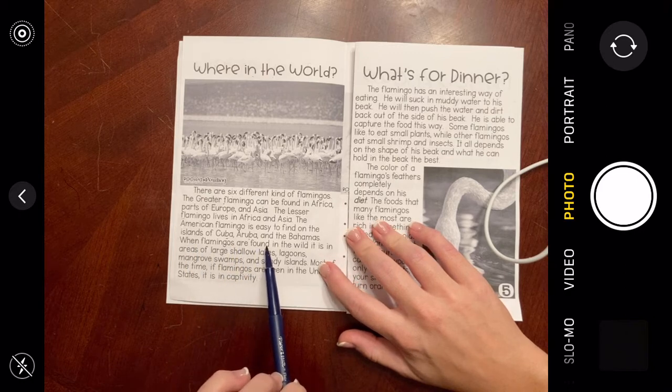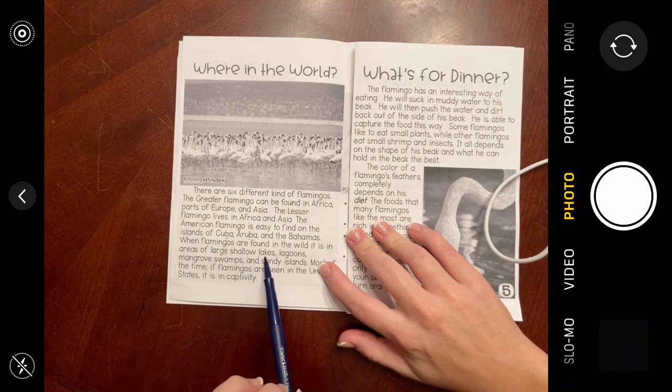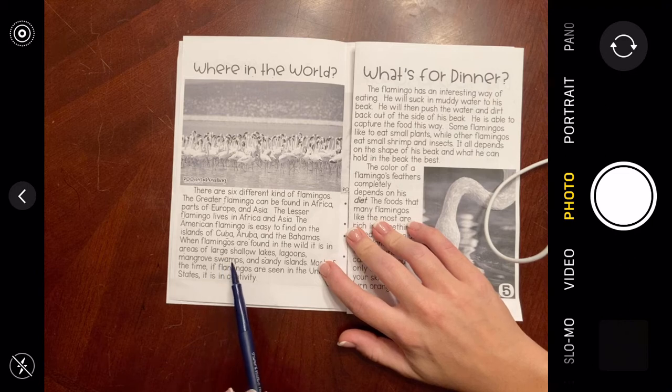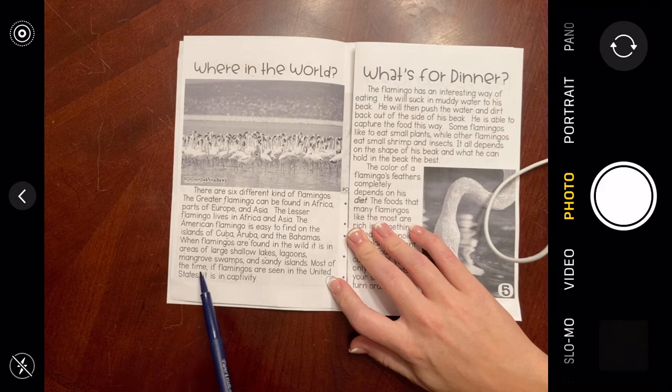When flamingos are found in the wild, it is in areas of large, shallow lakes, lagoons, mangrove swamps, and sandy islands. Most of the time, if flamingos are seen in the United States, it is in captivity. So in those places, in those closed areas like a zoo.